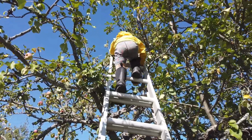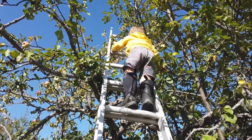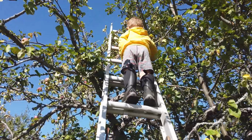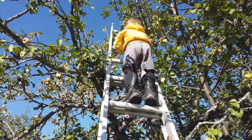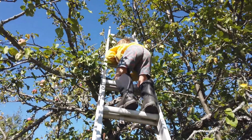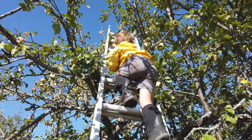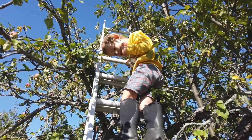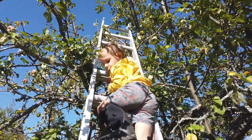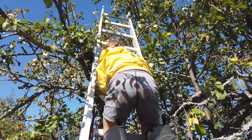Hold on. Good job, Owen. Oh, you're picking apples as you come down? Well, yeah, he's paid by the hour. We only have to pay him with cookies. That's actually a good trade. I'd like to be paid with cookies. Would you? Look at him. Oh, you lost one. Put it in your pocket. I don't think he has any. You don't have any pockets? No. Oh, put them in your hood. No. No? Okay, just carry them down. Good job, one-handed.